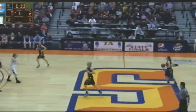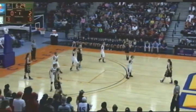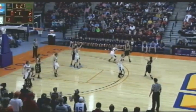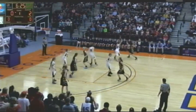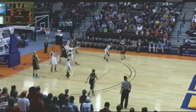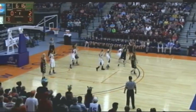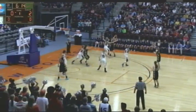Great help there by Riley Lyman. They're in a 3-2 zone, and she's playing the point on that. And she just drops down once the ball gets down, able to pick it off. Now Enterprise has Moyle in the right wing, dribbles down low to the corner, still around the three-point arc, 6:21 to play in the first.